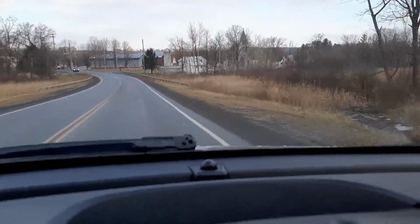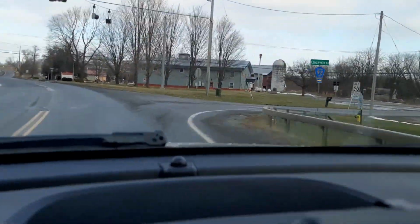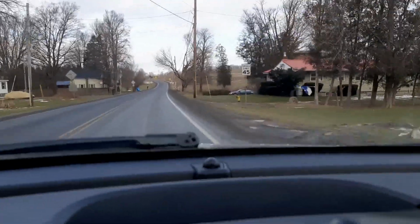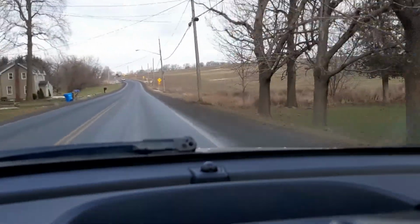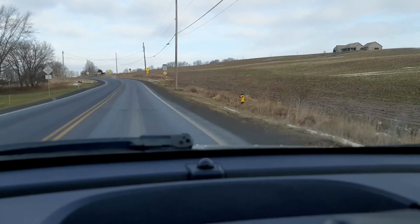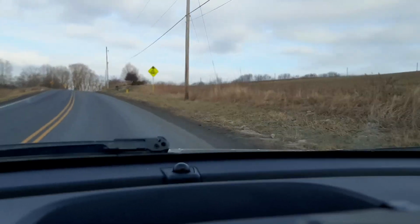But here we are passing through Clockville again on our way back down. Whoop-de-doo. There's the fire department, all volunteer. God bless them. Okay, now we're headed back towards civilization, believe it or not. More warnings for the Amish who live up over the hill. I don't know how they manage that, but they do. Good for them.